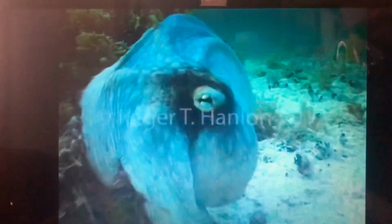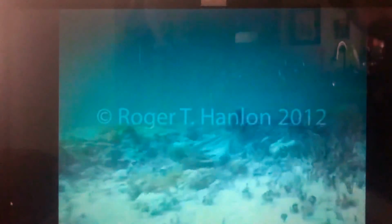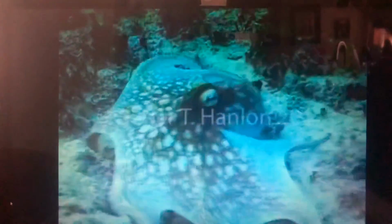Do you see the octopus? There it is. Shoots a cloud of ink to try to get away from the cameraman, and then makes its body as big as it can to try to scare off what it thinks is a predator.